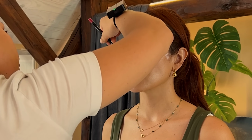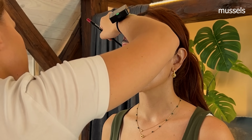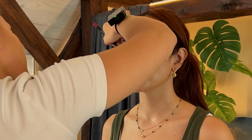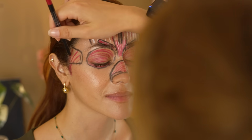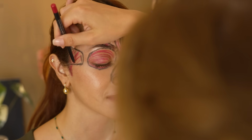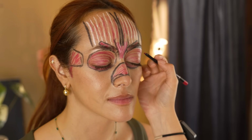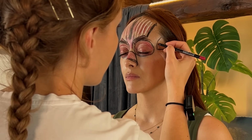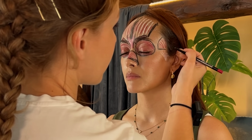this direction. It looks like, I don't know if it's called mussels in English, like in seafood, when you have the shells. So the mussel sort of goes like this. And then it goes like that.